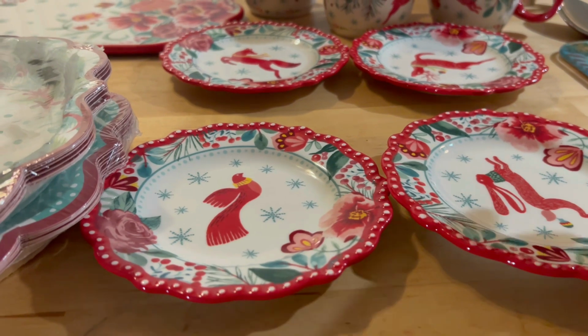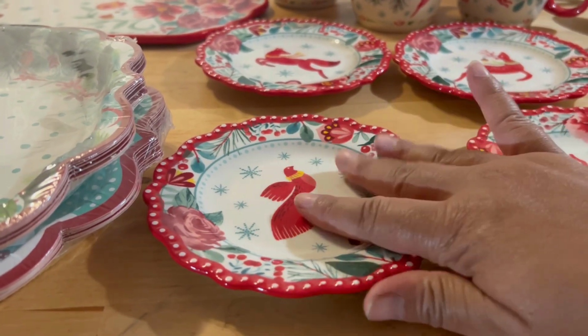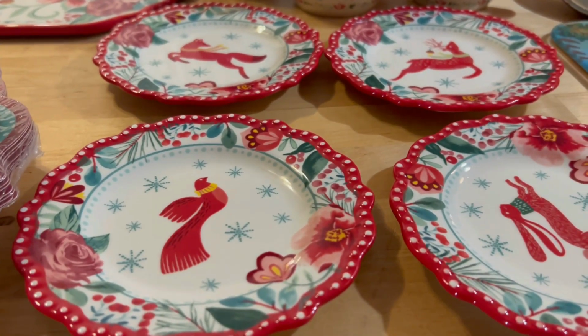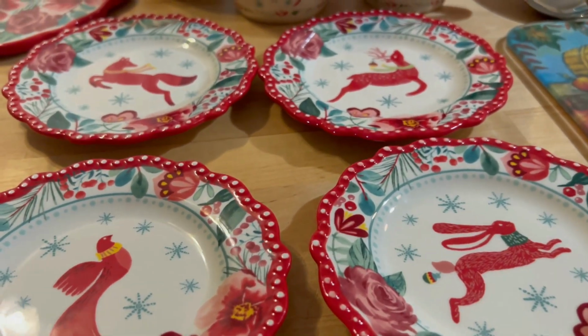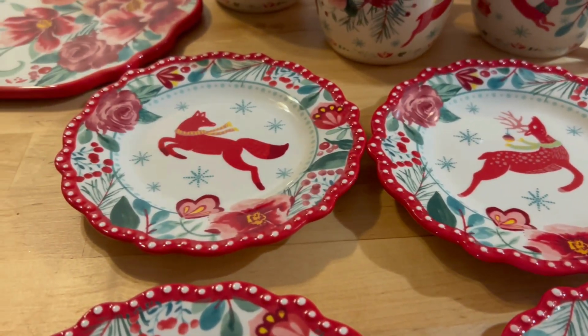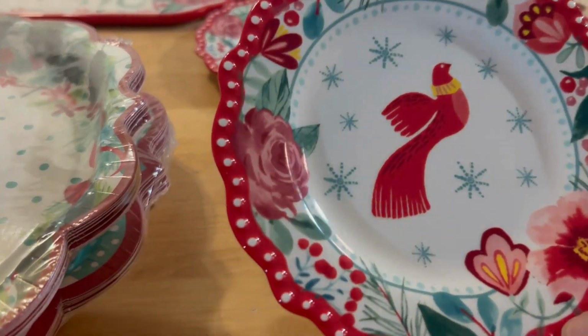These are so adorable. What I love that she did, I'm going to show you. You can see it right here. There's the bird, there's a rabbit here. Bird, rabbit, there is a deer, and a fox. I thought that was so adorable. Okay, so let's get started.